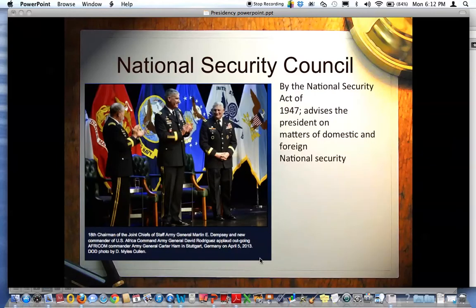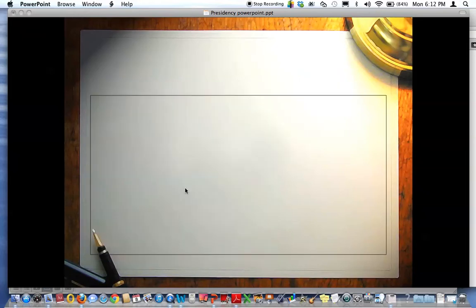Okay, the last couple things I want to go over besides the White House office are the National Security Council. They are there to advise the president on domestic and foreign policy matters. They are huge on national security. This is our current Joint Chiefs of Staff chair, Army General Dempsey. Not that you need to know that name, I just want you to know that if you hear about the National Security Council, they are foremost in advising the president on national security.